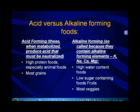And here's the table here. It's interesting to note that most grains are actually acid forming. We're talking about rice and wheat and some other things that actually make your blood more acidic. So we need to watch out for that. Yes, grains are veggies, but grains can actually cause your blood to be more acidic. Alkaline forming, and here are the 4 elements: the K, potassium, sodium, calcium, and magnesium. High water content foods also tend to tip you more towards the alkaline because they dilute the acidity. Most veggies. Okay, make sense?